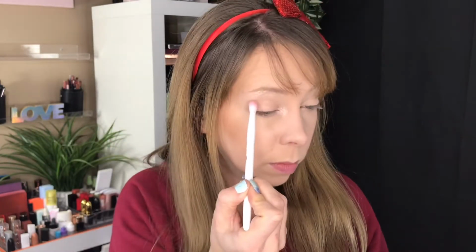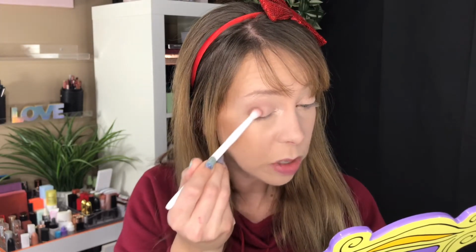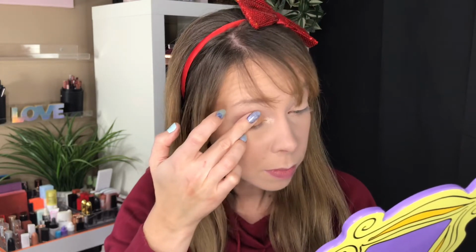I think I'm going to go into this mauve shade as my crease color. So they seem to be pretty pigmented. They're applying well. Then I'm going to go into the metallic shade here on the outer corner. Ooh. Yeah, these are pretty pigmented. Then I think I'm actually going to take the gold shade here and put it on my lid with my fingers. Then I'm going to dip into the red shade and pat that towards the outer part of the eye. Oh yeah. Definitely creates like a nice ombre sunset eye.